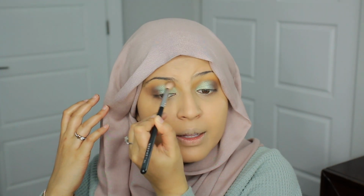Going back in with Timba, which is the lighter outer corner shade that I've been using, and I'm just going to buff out the outer portion just so we can create a nice outer V, and I'm also just gonna drag the color up a little onto the crease. All right, eyes are looking really good so far. I do wanna take a break from them, work on the face a little bit, and then we'll go back in and wrap up the eyes.